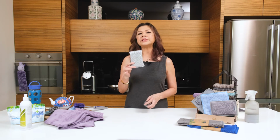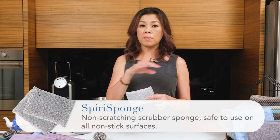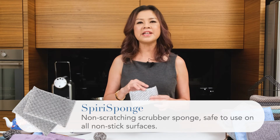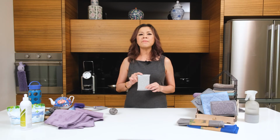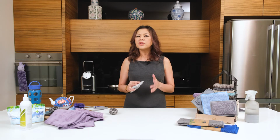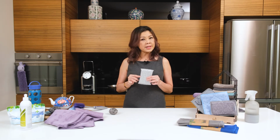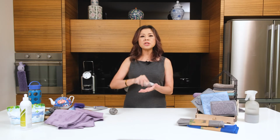The Spirit sponge is a non-scratching scrubber sponge. It removes sticky substances from all surfaces, safe for use on all non-stick surfaces and glass-top stoves. On stainless steel pots, I do recommend that you try it on a small area first, because we don't really want your stainless steel pot to be scratched. It depends on the finishing of your stainless steel pot, all right? This Spirit sponge should always be used wet, and for stubborn stains you can always add a bit of the cleaning paste to the sponge and you scrub away.